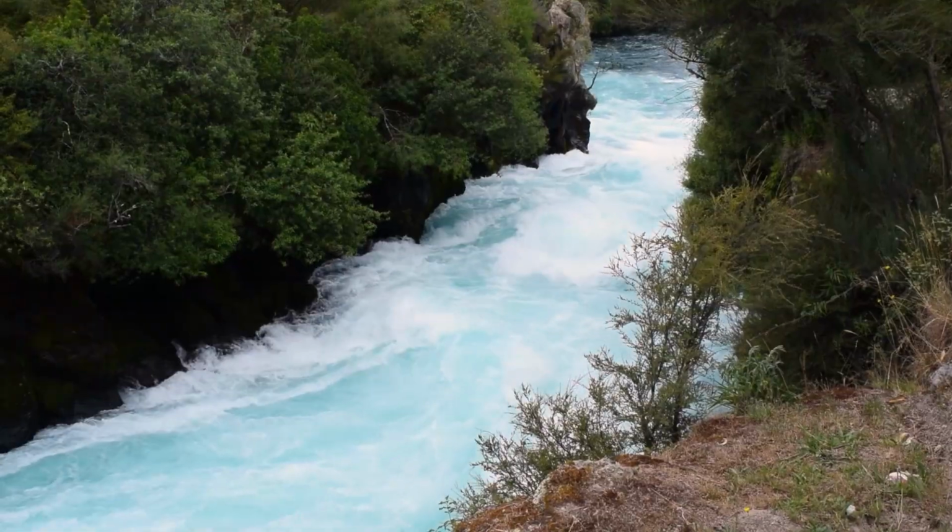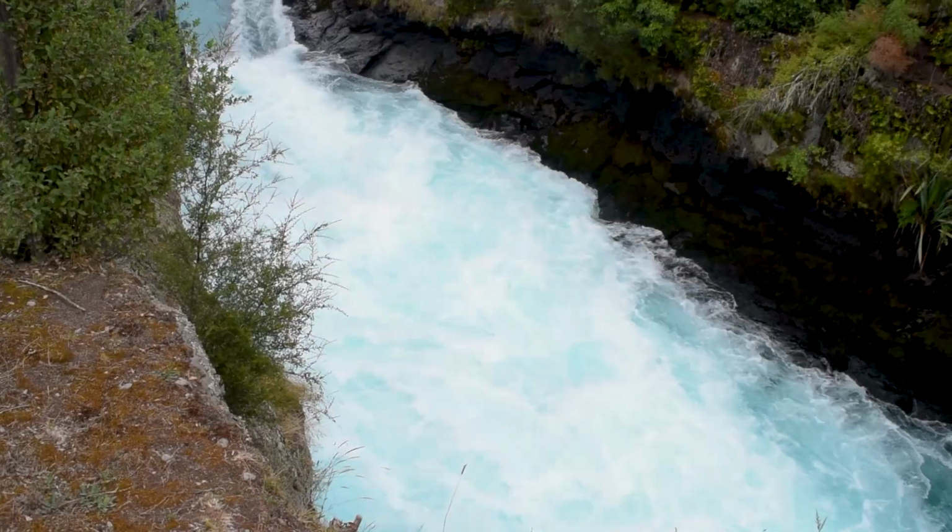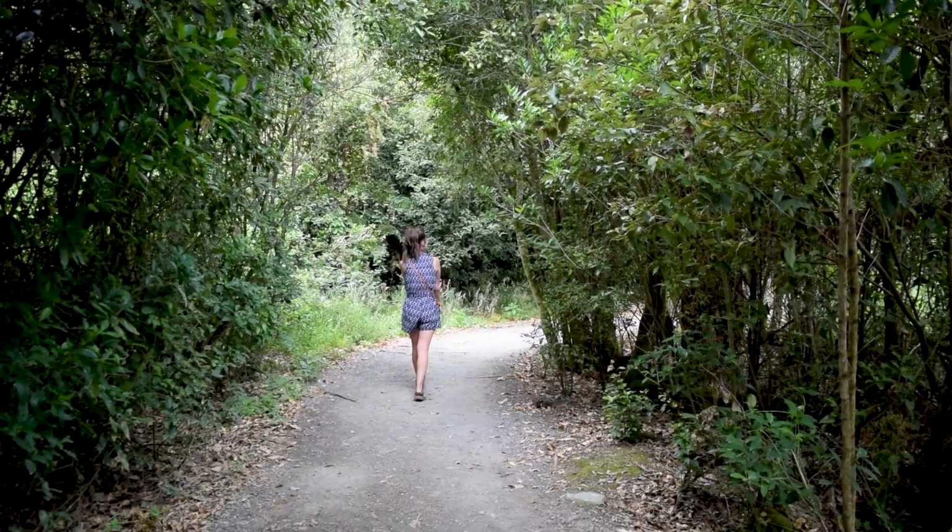First impressions of Huka Falls, the color. It's so beautiful, milky blue. Like, I could just stand there and watch the rushing blue forever and ever. It's awesome, it's beautiful. We're just gonna kind of walk up and down along it to get a view from the top of it, get a view from the bottom of it, before hopping back in the car. Let's go see.